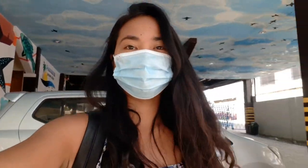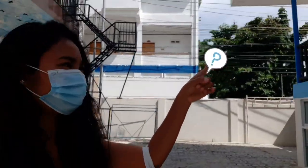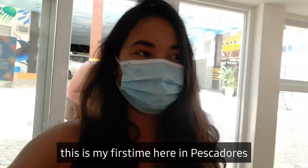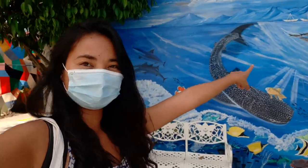And we're here at Pescadores. I'm excited. It's my first time here at Pescadores. There are two buildings of Pescadores. This is the front view and the other building.